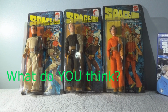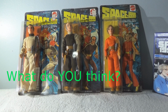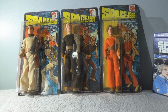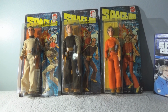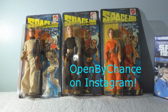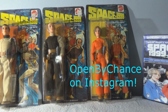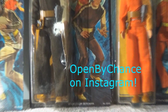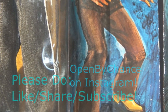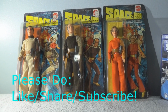Anyways, what do you think? What do you think of our Space 1999 9-inch 1975 action figure set? It's actually, as I pointed out, very difficult to find these on halfway decent cards. You can find them loose all day, on the cards occasionally, and usually the cards are in really rough shape. Bent up and crushed up and bad sticker damage. I mean, there's a little bit, like Professor Bergman has a ding in his blister right there. But overall, the condition on these is really good considering what they are.